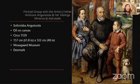And this man, her father, decides to educate all of his children, all of his daughters, on the same level as his son would. So they're all literate. They all know how to read and write. They all read classical literature. And then he makes an unprecedented decision.